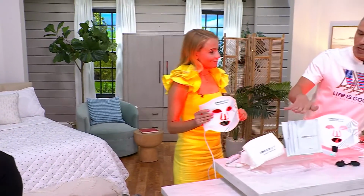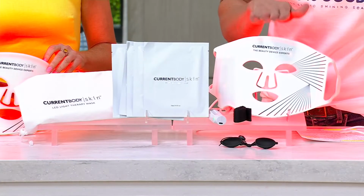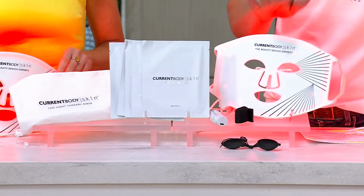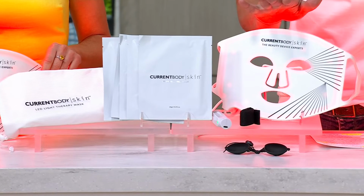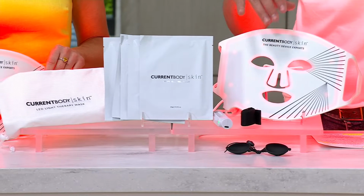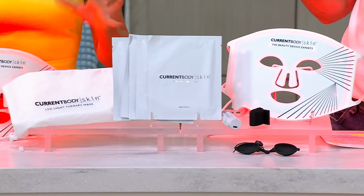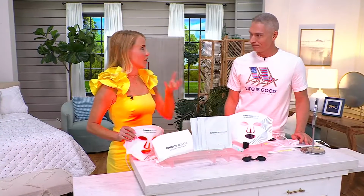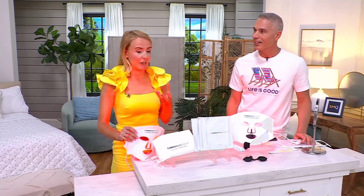Now, I want to talk about the hydrogel masks really quickly. First of all, they're a hyaluronic acid serum mask. You can use it on its own, or you could use it at the exact same time with your CurrentBody. If you've got an event to go to, a wedding, a date, you're going on vacation, you want to look really good for the pictures, use this with this at the exact same time. It makes it even juicier and more plump. Hyaluronic acid holds up to 1,000 times its own weight in water, so that's going to be a really nice plumping effect for your skin.